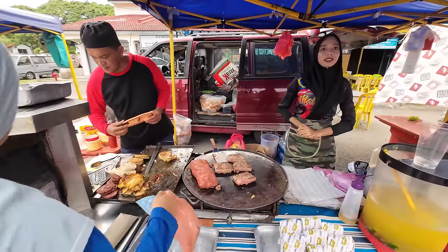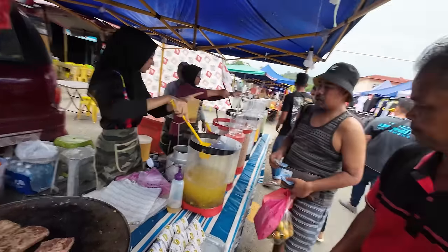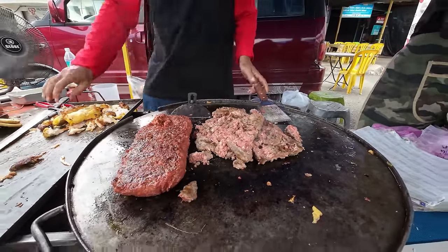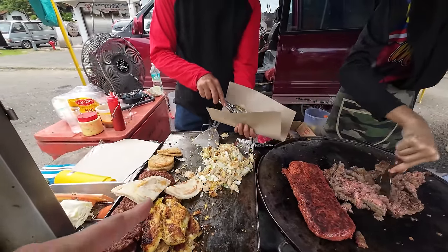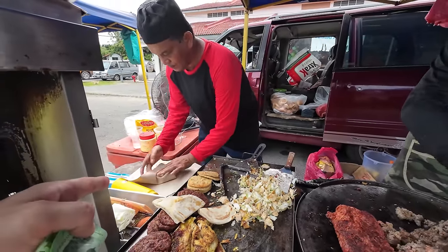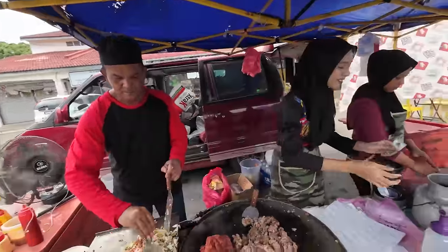Oh, can I get one of these as well? Oh, I think this is the famous Assam Boy drink. Assam Boy, not Assam Girl. We have the chicken meat here, and he mixed it with cabbage, I think, and some cucumbers. And usually he adds mayonnaise, but I asked for no mayonnaise. How do you say 5? Lima? Lima ringgit, okay. Terima kasih.